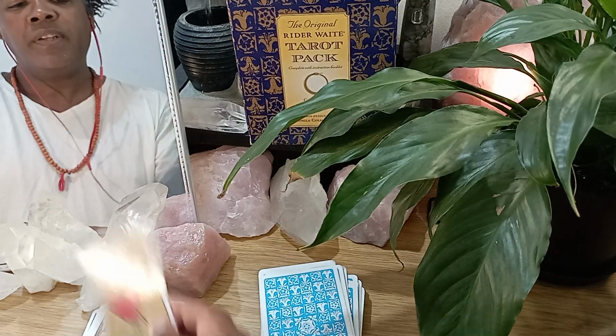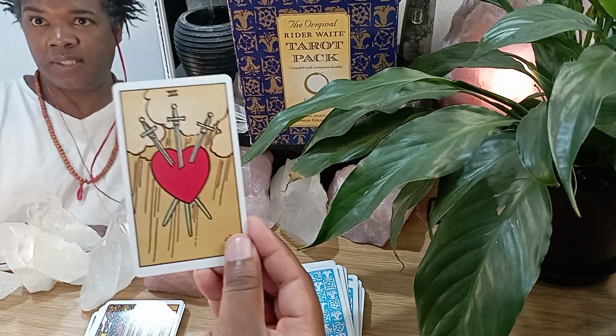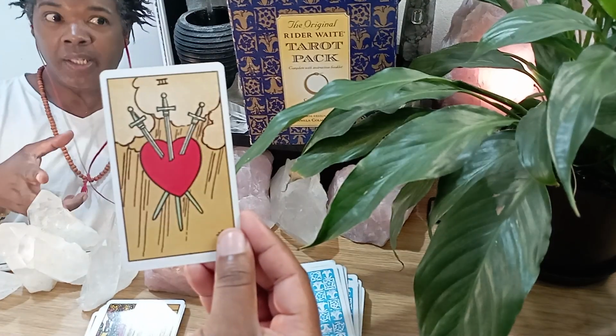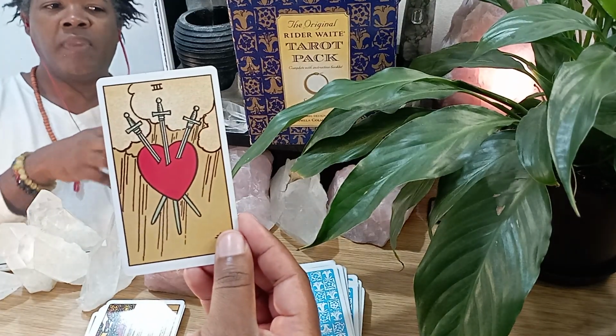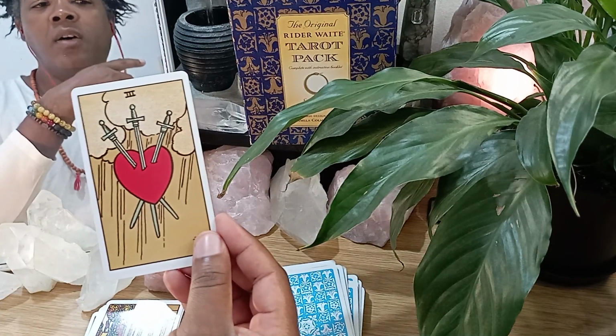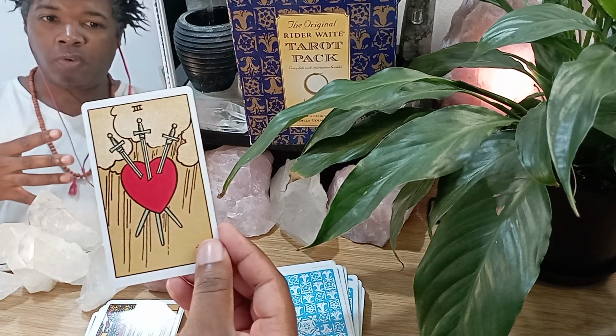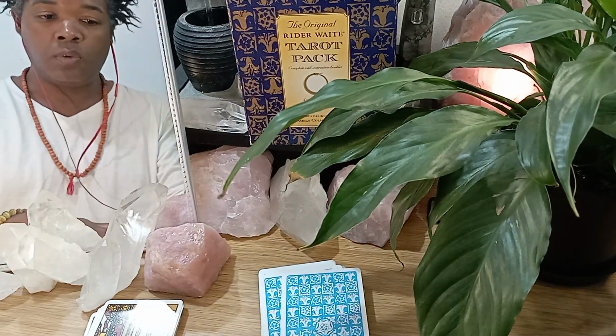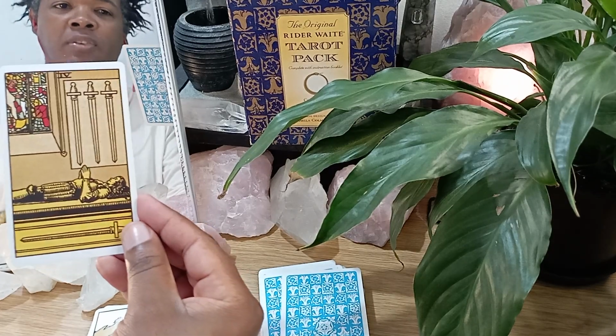Okay? The Three of Swords is letting you know that your heart is healed. If you are looking for a silver lining, you are it. Your heart is healed, and you can see that even though there are three swords through this heart, there's no blood. So even the things that may have hurt you before or broken you before, they're not doing that anymore because you have grown.